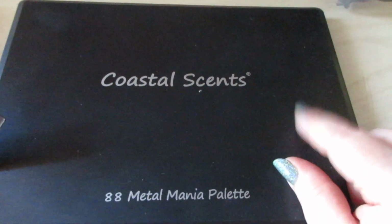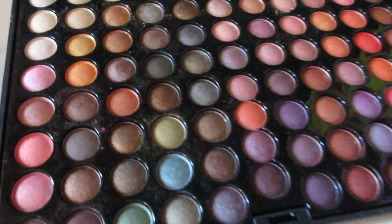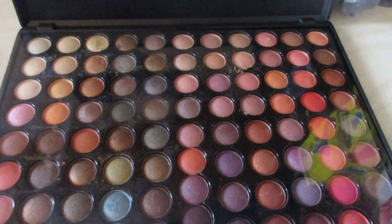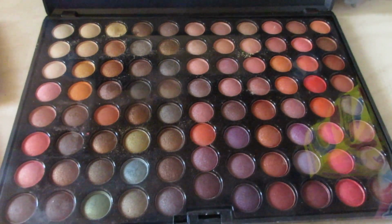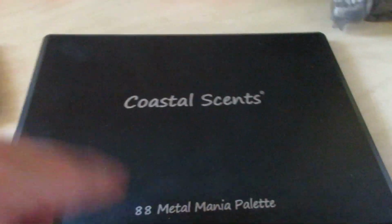And last but final item is the Coastal Scents 88 Metal Palette, Metal Mania. Mainly because I know I never use this palette, like, ever. So I'm going to hang on to the 88 Matte and 88 Ultra Shimmer and my 120 palette. And those will never be used again, but sentimentally, I cannot let them go. So I can let this one go. So I think my sister will get a lot of use out of that.